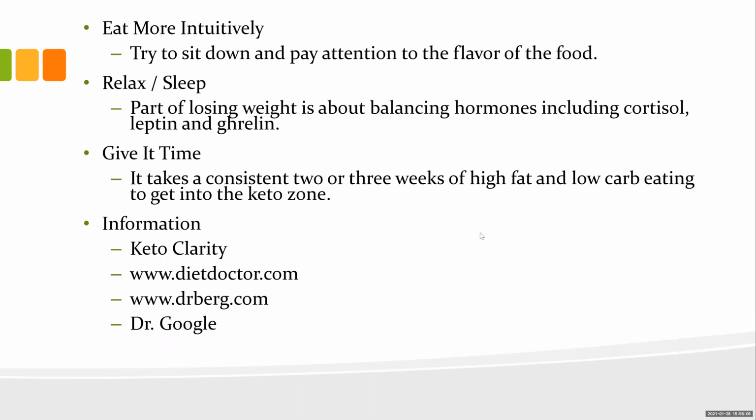So generally, this makes us eat more intuitively. When you sit down and pay attention to the flavor of the food, that's kind of what we do at home. We sit down, we eat not in front of the TV. We sit at either our bar in our kitchen or at our dining room table. We pay attention to the food we make, who brought it to us, where we got it from, the local farmers that spend their passionate time creating that, growing that food. So that's super important.